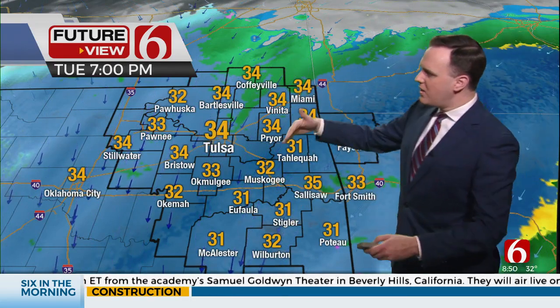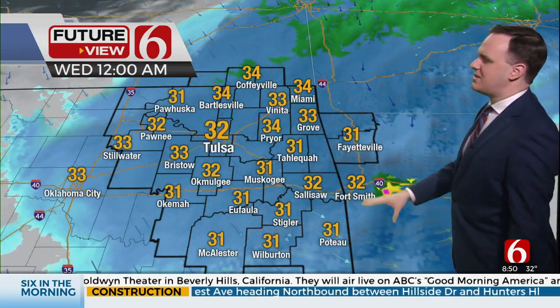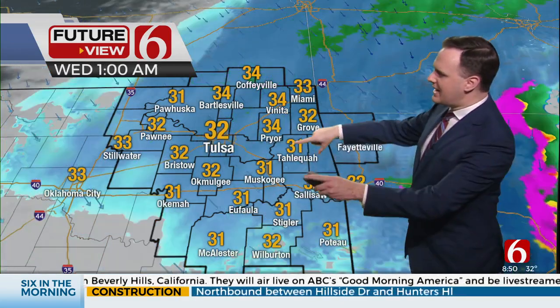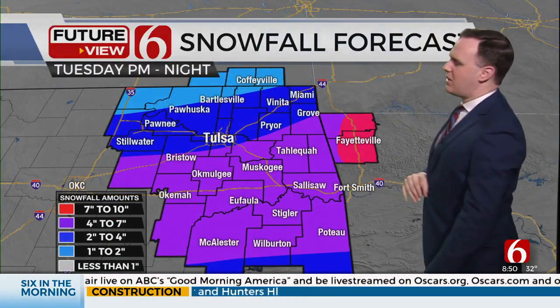Notice temperatures still 33, 34 degrees. Some of us may be just below freezing, but we're going to hold near that freezing mark as the snow continues overnight, and then it pulls out of the area early tomorrow morning. May still be some lingering flurries tomorrow.